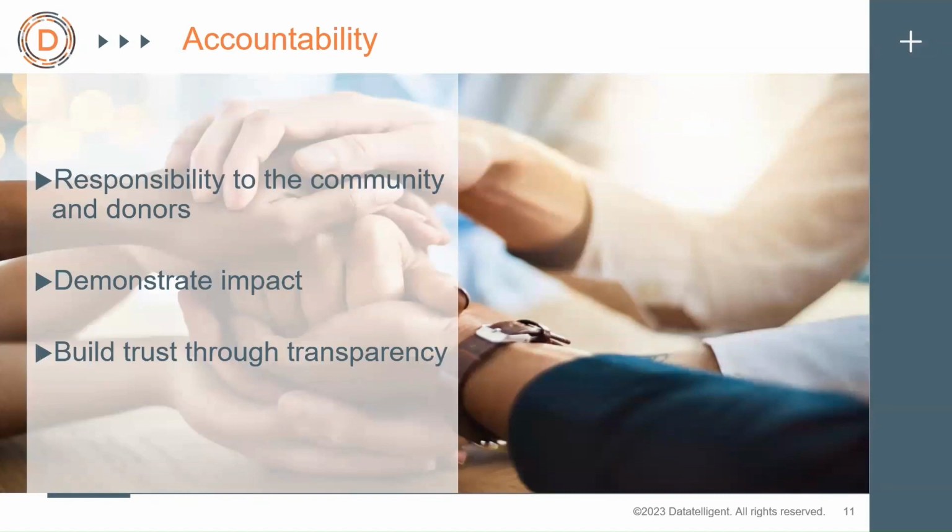The second benefit is accountability. As nonprofits, we all have a responsibility to the community and donors as we provide our services. And through this accountability, we can then demonstrate the impact that we have through our programs to those communities and donors. And then finally, through this process of being transparent, we build trust with the community.